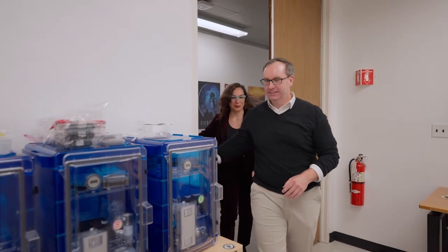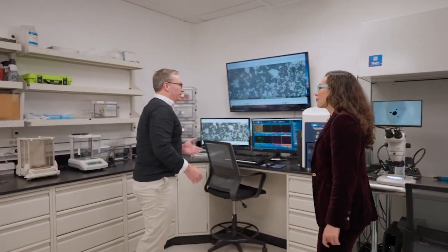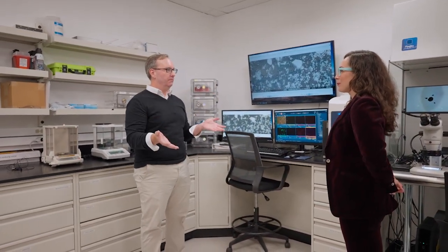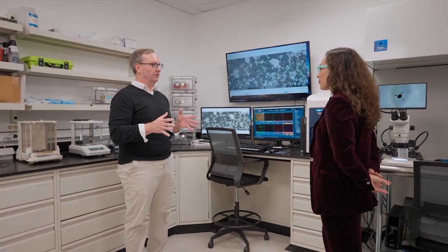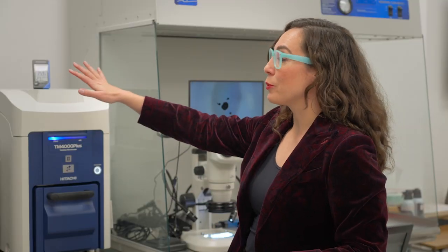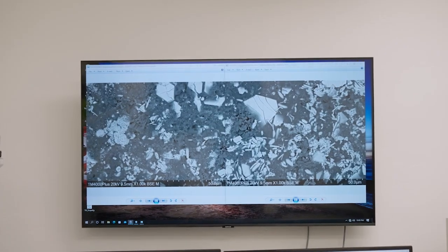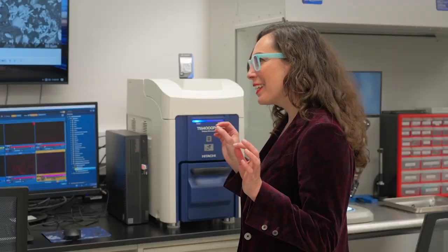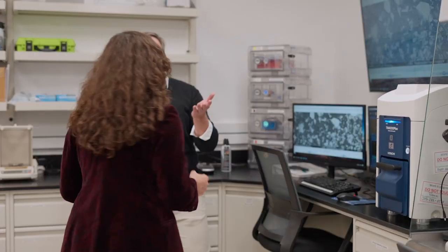Hey, come on in. Okay, so this is the lab where we have visible light microscopes and also an electron microscope where we can look at the sample and get a first pass sense of what it might contain. Okay, so are we looking at actual samples from Bennu? Yeah, so this is literally mineral grains that were collected off the surface of the asteroid. Okay, so can we look at some? Absolutely. Definitely, let's go look at samples. They're over here.